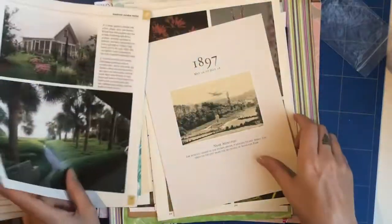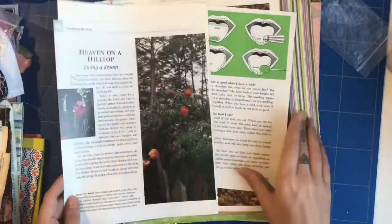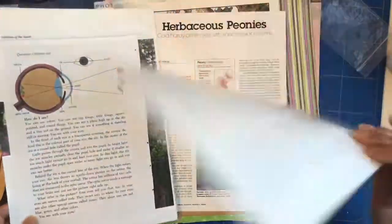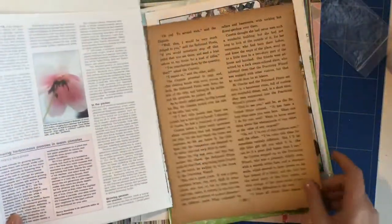Oh, this is... I will be looking at this stuff after the video for hours, I think, because it's just so gorgeous. And the variety is... Now I have some stuff to make journals with English pages.